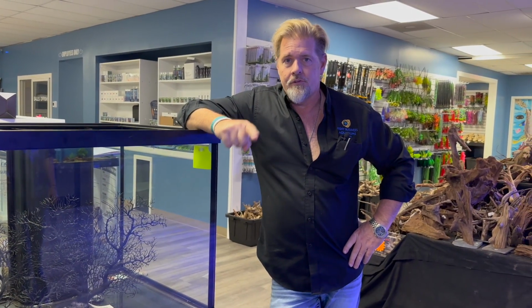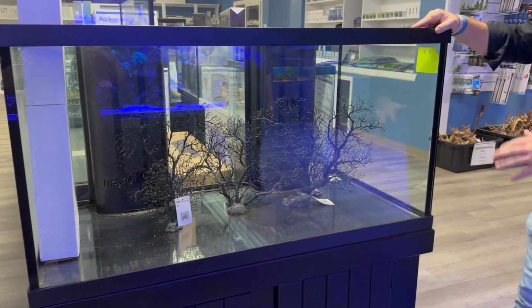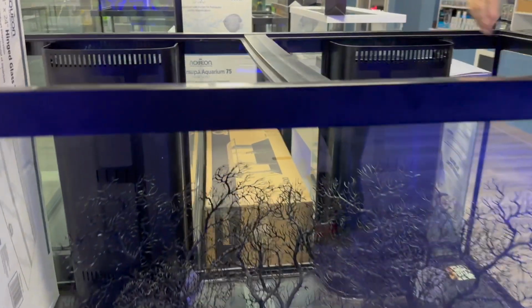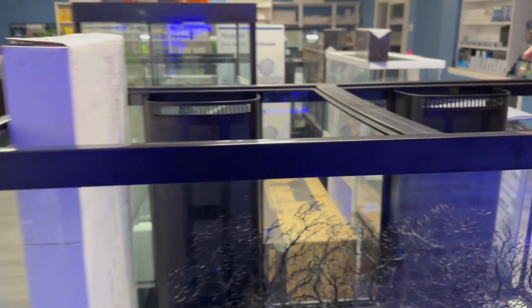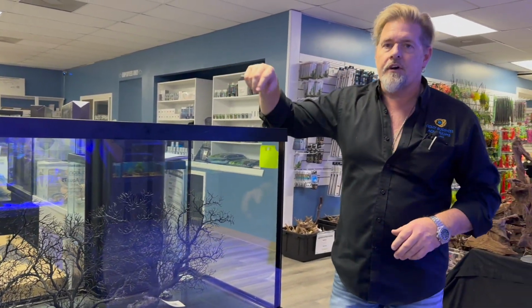So there are two tanks that we have in stock right now that we cannot get anymore. And I'm gonna show you both of them. This is the 120, it's 4x2x2. It's made by Aqueon. And Aqueon is famous for having the overflows inset into the tank so that if you want to view it from three sides, you can rock around it when you're doing your display, or you can put your decorations around it.